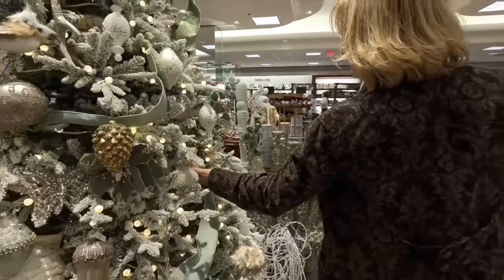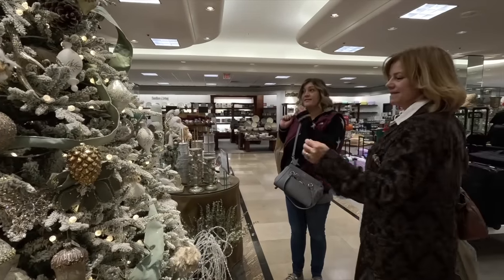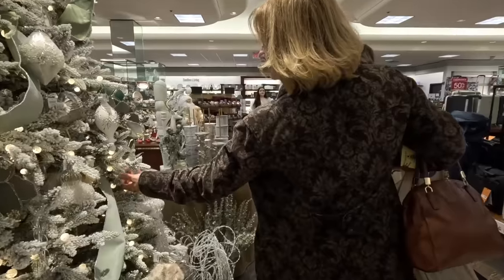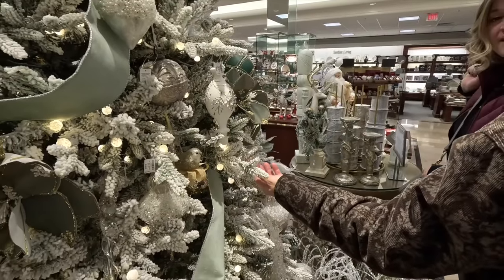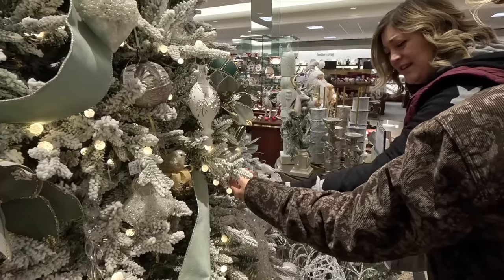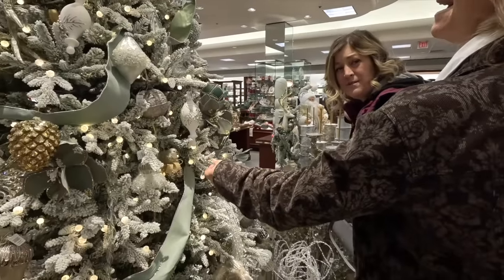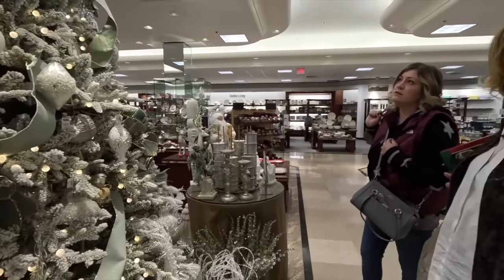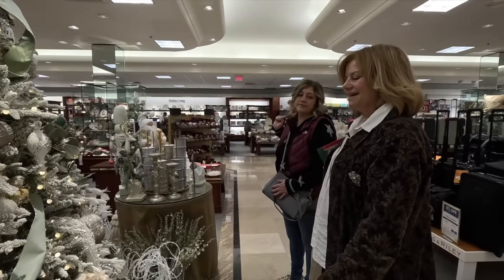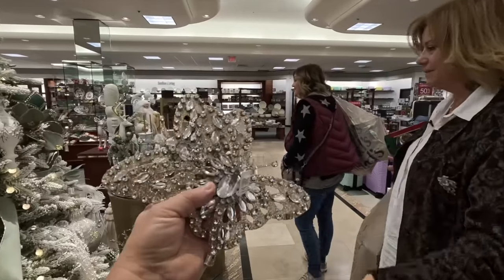What are your thoughts on flock trees? Ooh, I like them. Do you? There's part of me that really likes them. Hey, I like this one. Look at that. Oh, that's really sweet. Isn't that pretty? And that's marker glass, huh? You know what? I like that. This stuff doesn't fall off quite as easy. Imagine the mess when you're fluffy. I have an appreciation for all kinds of stuff. Those are pretty. They catch the light really well.